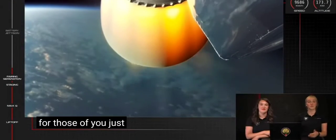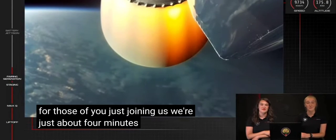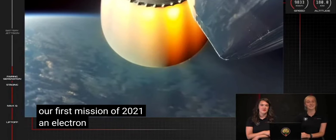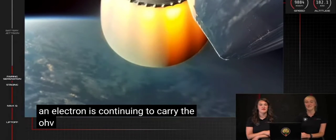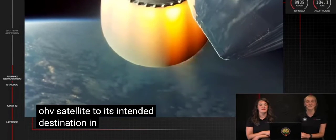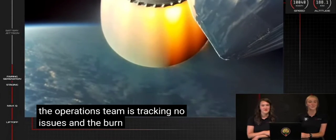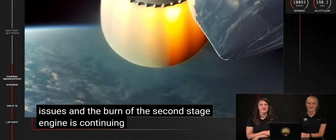For those of you just joining us, we're just about 4 minutes into flight for our first mission of 2021, and Electron is continuing to carry the OHB satellite to its intended destination in a polar orbit. The operations team is tracking no issues, and the burn of the second stage engine is continuing nominally.